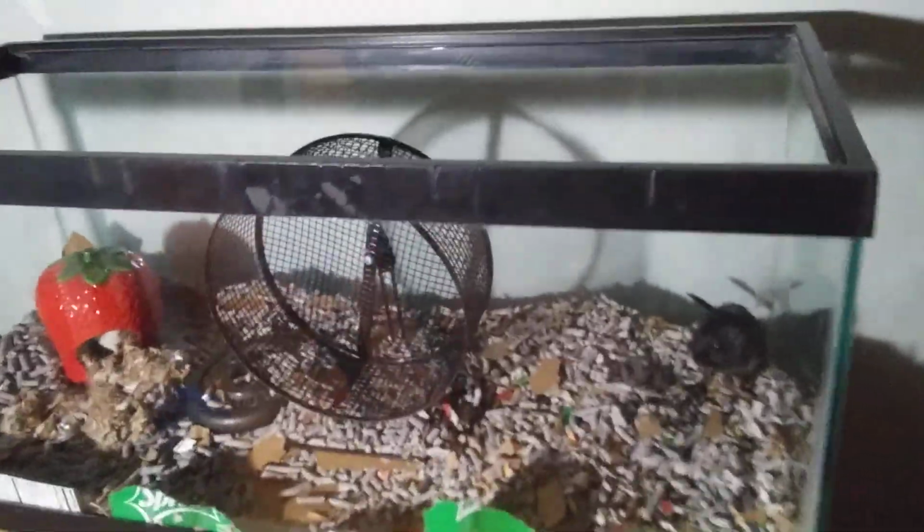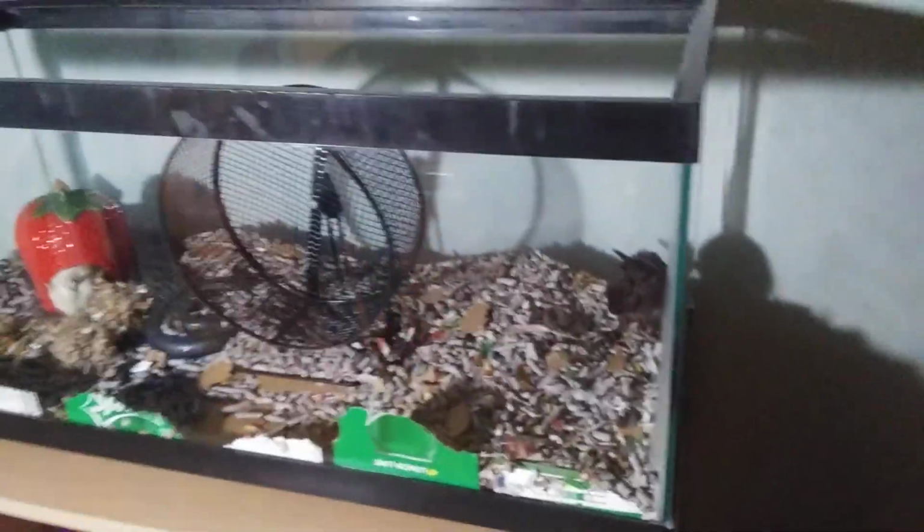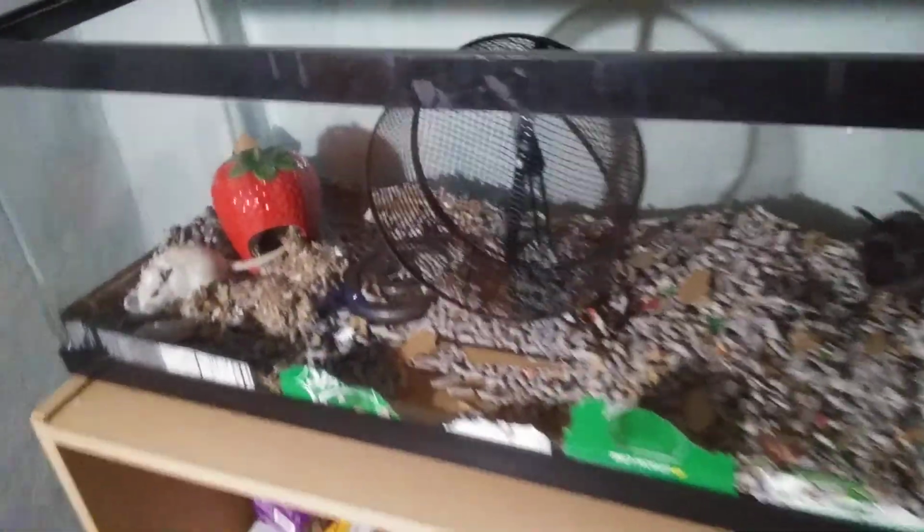Now, I don't know what gallon tank this is, but look how long it is. It's a long tank. Yeah, this thing is kind of like a 40. It's probably a 40 gallon. Oh, I got no idea. This is a fish tank, basically. Originally, that's what it was.